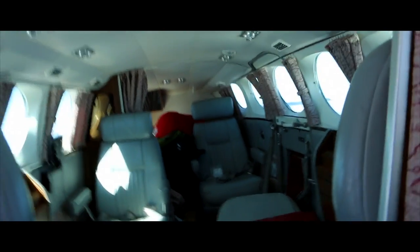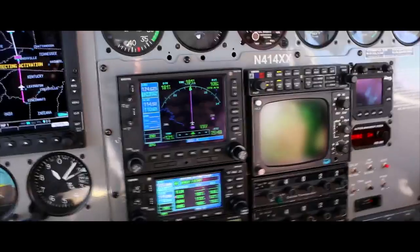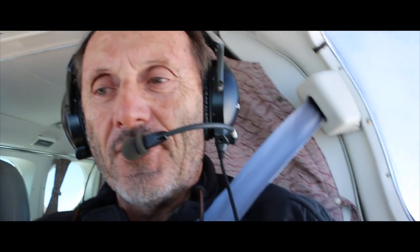As you see, we're going to renovate the plane completely, redo the interior and paint, and put in a brand new glass cockpit to replace this old school stuff. Do you like 220 knots? I am not lying here, guys. I am going as fast as a jet. It's really special.